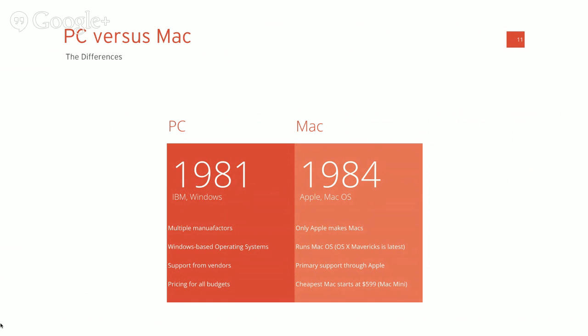With Apple, you get your primary support straight through Apple. They sell their support package, usually called AppleCare. They even do training one-to-one. So that's a nice feature that Apple has that Microsoft doesn't have, and that helps people decide.